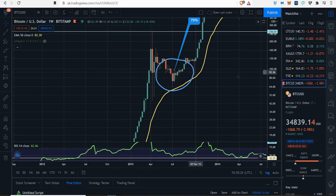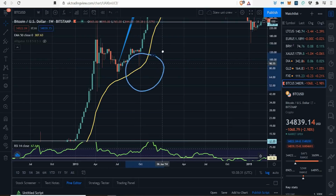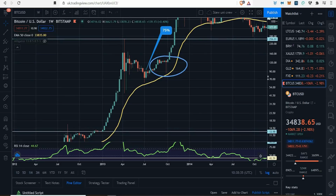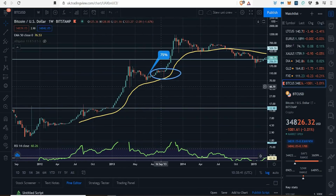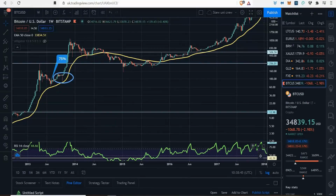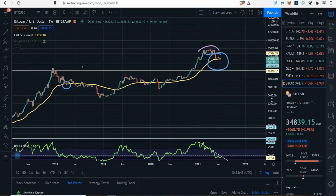But this is the only instance that I've seen, here, this circle here, this line here, where we've held support above the 50-day moving average in a bullish trend without having to close a candle underneath it. So that being said, I take a look at today. Let me swing this arrow. It's going to take me all the way back to here. And I look at where we are today.